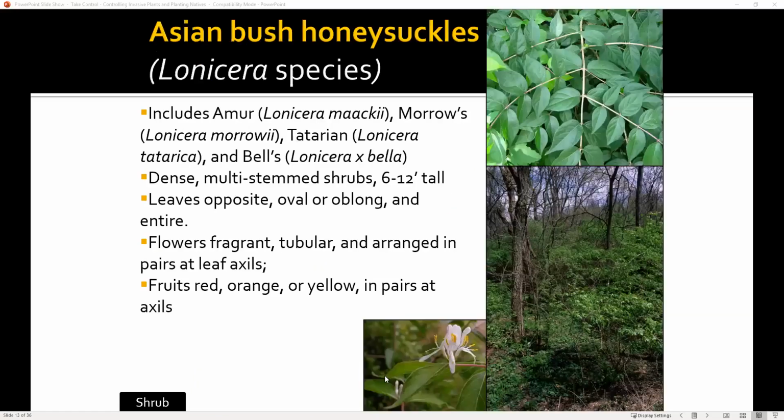Okay, now we're on to shrubs. Perhaps the worst invasive shrub we've got is actually a group of shrubs, the Asian bush honeysuckles. We call them the honeysuckles because there's actually 4 different ones that cause problems. Amur honeysuckle is the main one that we have in the Monroe County area. This is Amur honeysuckle right here. But in the state, there's also Morrow's, Tatarian, and Bell's, which is a hybrid between Morrow's and Tatarian.